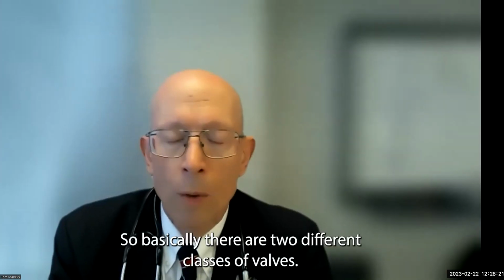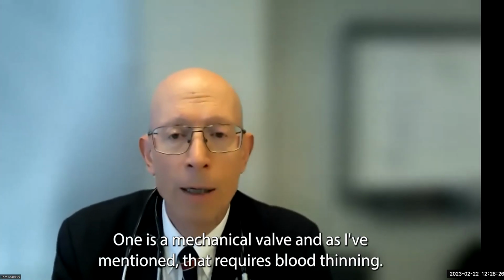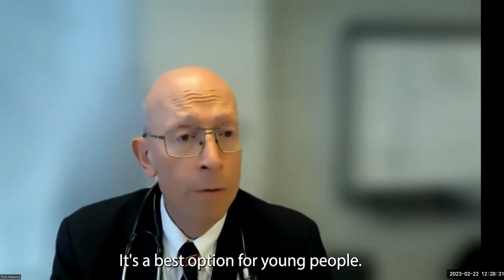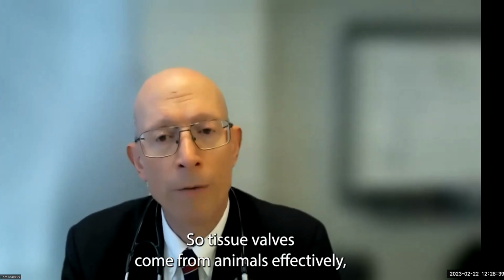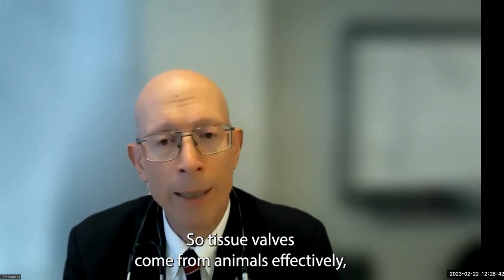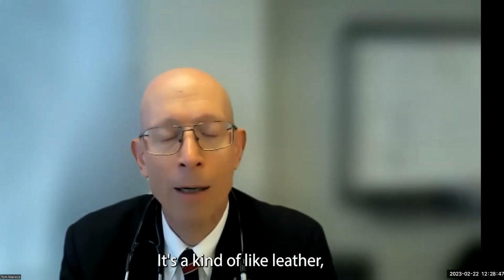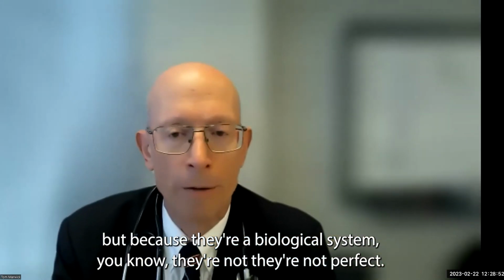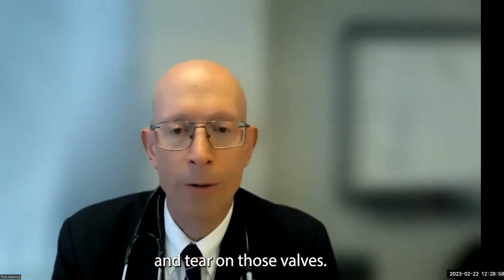Basically there are two different classes of valves. One is a mechanical valve, and as I've mentioned, that requires blood thinning. It's the best option for young people. But for people of middle age and older, tissue valves are the best option. Tissue valves come from animals. They're not like a transplant because the tissue has been treated. It's a kind of like leather. But because they're a biological system, they're not perfect, so there's an element of unpredictability and aging and wear and tear on those valves.